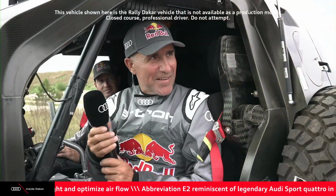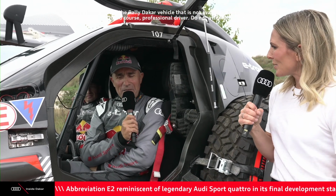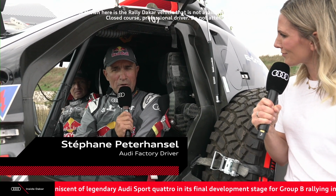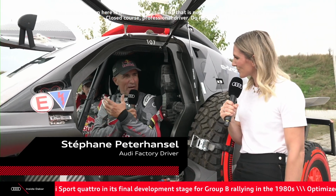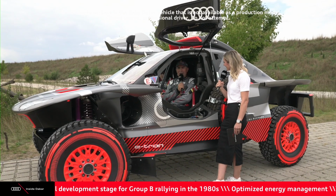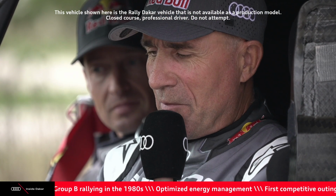Tell us what parts of the car, what parts of the driving are different from the previous car? I have the feeling that the car is more free. I don't know why, probably due to the aerodynamic. When getting to top speed, it looks easier. But it can also be the weight, because we have a car a little bit lighter than last year. But for sure we keep exactly the same concept.